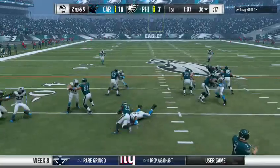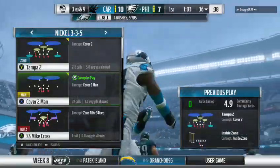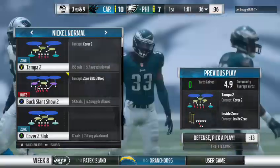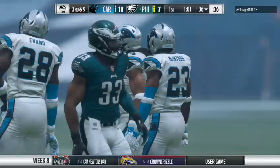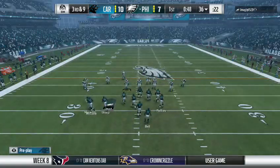On second down, it's Bell. Trying to find a lane, but instead he'll get back to the line of scrimmage and no more. No gain on the play there, so that doesn't help. Now they're looking up at a 3rd and 9 situation. And on 3rd down, a nickel formation here defensively.